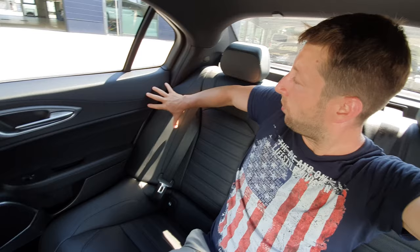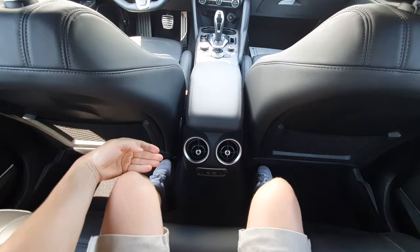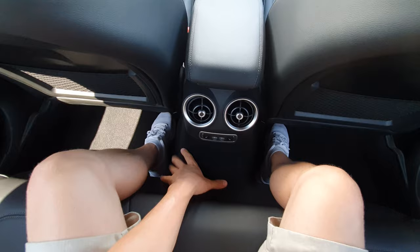You can see right here the design, leather everywhere. Amazing. You can even sleep here on the side because the leather is everywhere. Great quality, great job Alfa Romeo. Huge space on my knees, even here, amazing space. I love that. Only here in the middle it's a big bump, but other than that, the space is gorgeous.